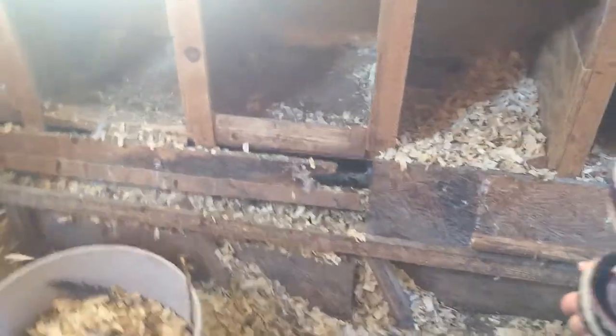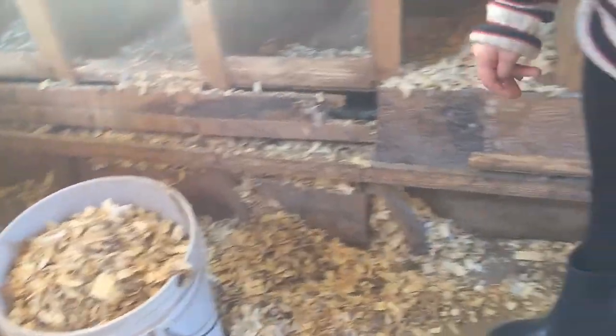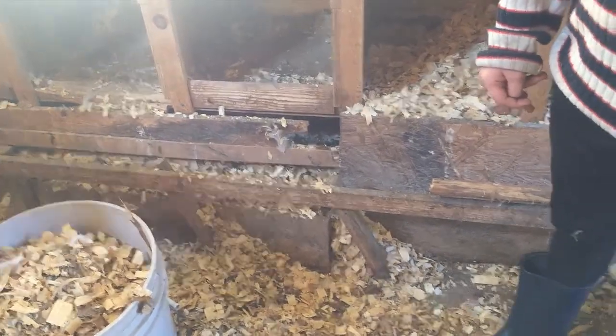Our birds are just starting to lay, so we have probably 2 or 3 of them that are actually laying at this point. It's getting into winter, so we're probably going to lose that. But at the moment, we've got a couple of them that are laying, and so that's really good.